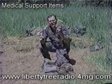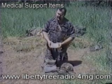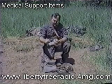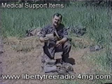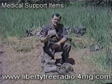This is the next place to go if it's big enough that you don't think this is going to handle it. Highly recommended that at least 3 of these are carried per person. 2 is considered minimal. 1 per person, and of course the aidman carries anywhere from 10 to 12 of these in his individual first aid kit.